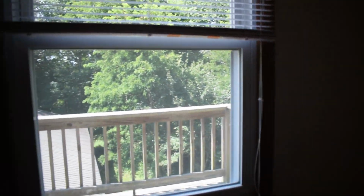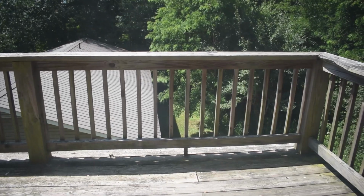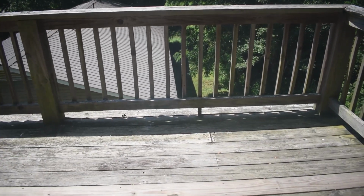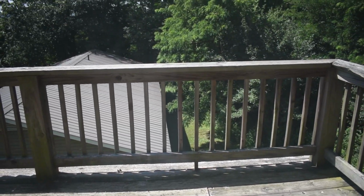Oh, I do have a porch. That's another thing I wanted to mention. I do have a porch. I'm on the top floor, as you can probably tell. There's no one above me, and I'm on the end. So that's my porch. I'm going to get some furniture out there too.